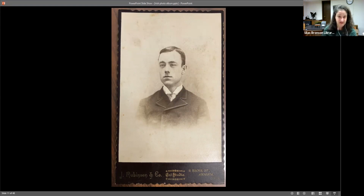So once I was able to figure that out, I could narrow down the time period. He opened up his photography studio in 1895 and was there until about 1902. So this photograph is from the late 1890s. Another clue to that is the sort of scallop edging around the photograph, the cardboard of the photograph. That's something that you're more likely to see in the 1890s for a cabinet card photograph.